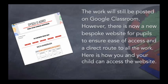All of the work for pupils will still be posted on the Google Classroom. However, there is now also a new bespoke website for pupils to ensure ease of access and a direct route to all of their work. Here is how you and your child can access this website.